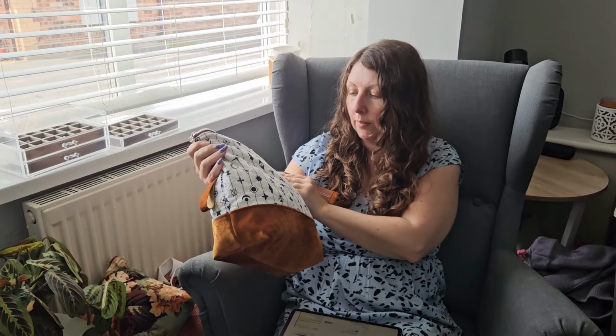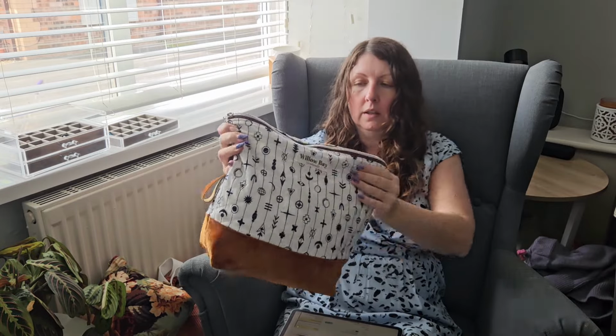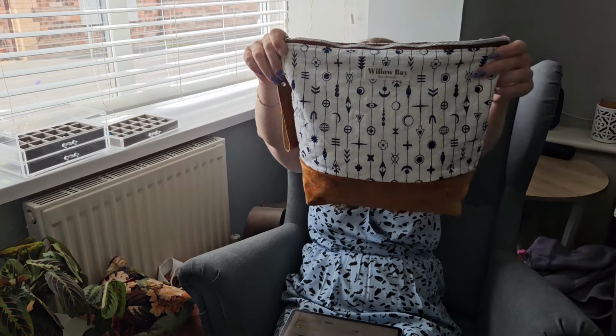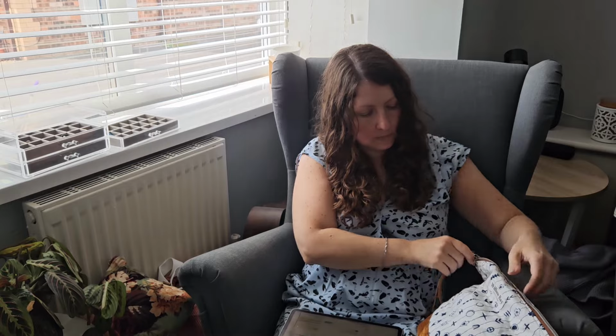Now this bag is another Willow Bay bag that was gifted to me that I absolutely adore. One of my favourite ones, this one. I need to get this project finished and then I can use this bag again because I love it. It's just a perfect size, and oh, it's this one. Now this must be the softest, and I have actually named this sweater the Cloud because it's absolutely divine.